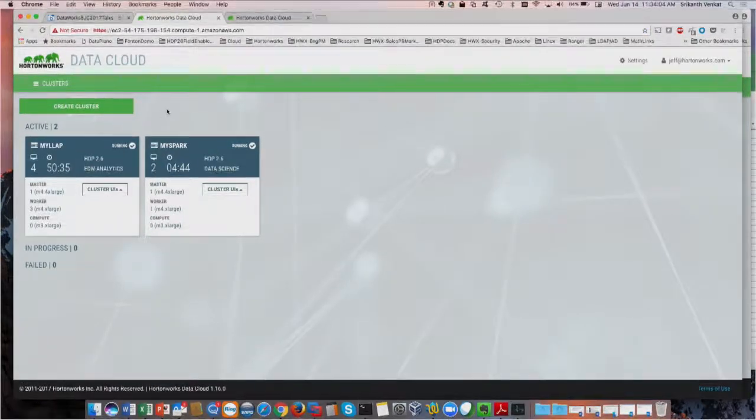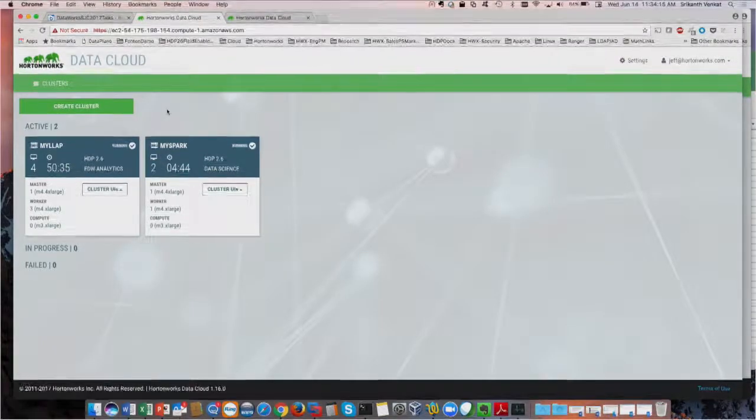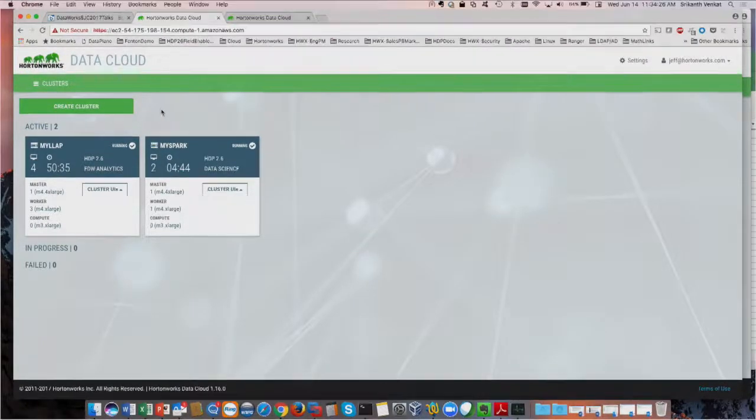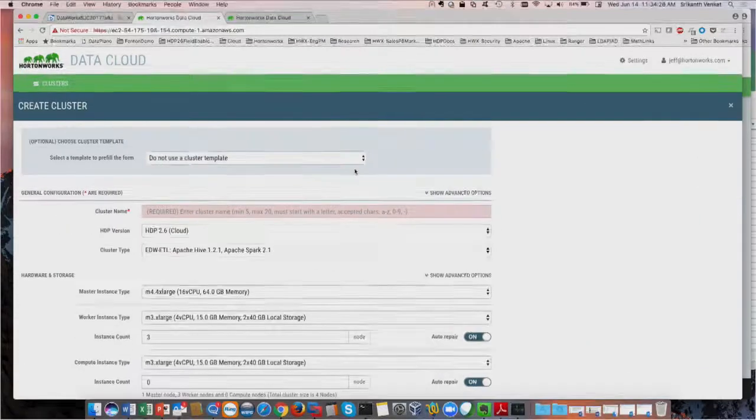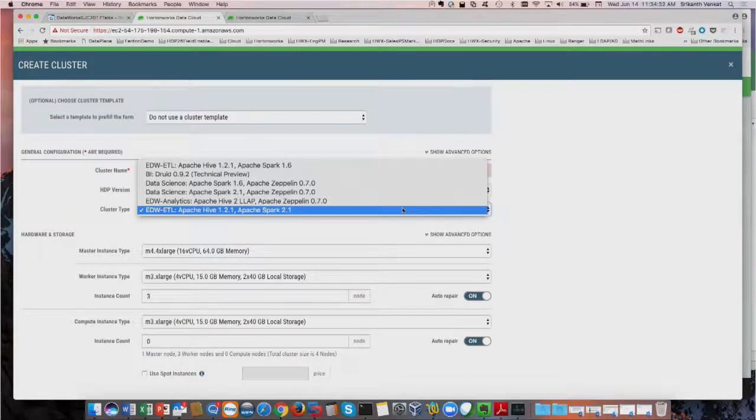There we go. So what I'm showing you here is Hortonworks Data Cloud. I've already spun up two workloads, but I'll tell you how I got there. At the highest level, I've spun up a workload that exposes Hive LLAP for interactive query processing, and a workload for Spark processing with Zeppelin so I can do some data science. The idea is that Hortonworks Data Cloud gives you a way to say, what I want is a workload for this type of purpose-built processing.